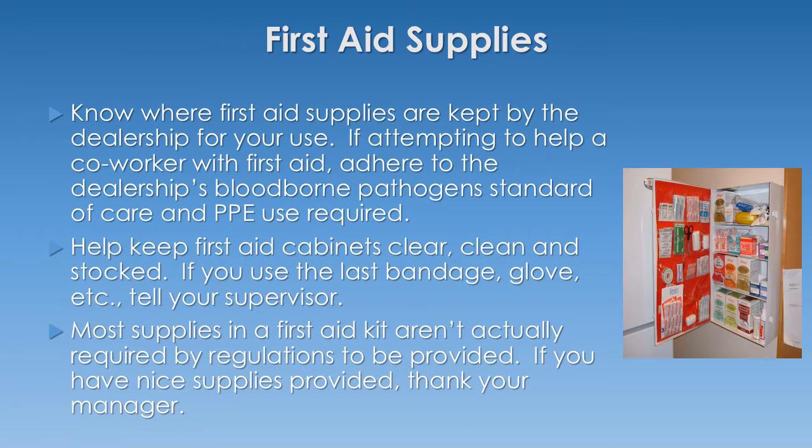Let's talk a little bit about first aid supplies. Most dealerships provide at least some first aid supplies. Most first aid cabinets sold by vendors have way more in them than is actually required. If you have a dealership that's well equipped like that, take a minute to thank your manager for providing the materials and the product for you to use.